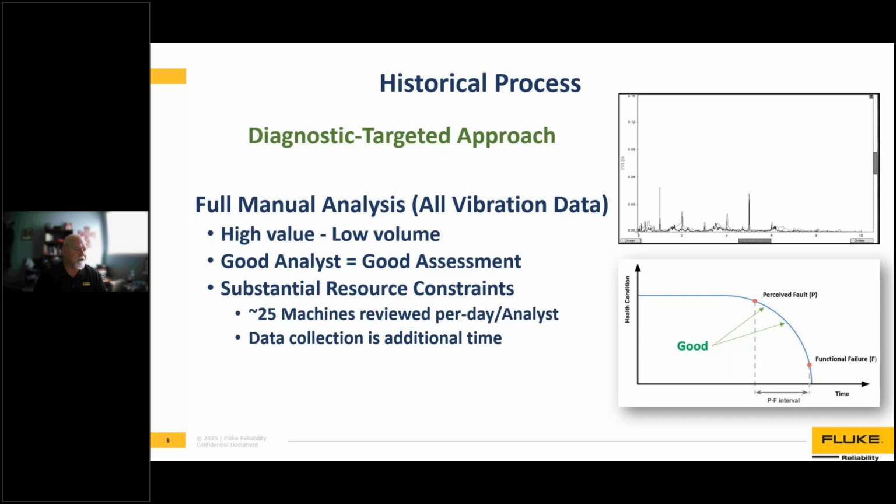So historically, you always want to do a diagnostic targeted approach, which basically means you simply do full manual analysis on all vibration data. You look at everything: the spectrum, the time waveforms, the trends, the overalls. You're scrutinizing that data. It's very high value, but it's low volume. A really good, very experienced analyst can do really good assessments, but that gives you a lot of resource constraints. Typically, a decent analyst is looking at 25, 30 machines per day per analyst.